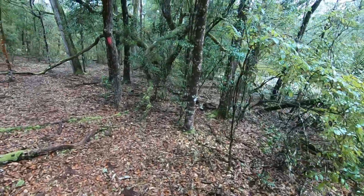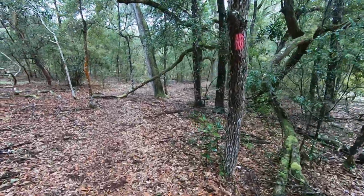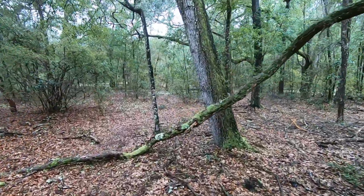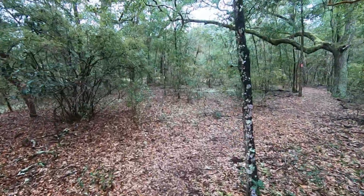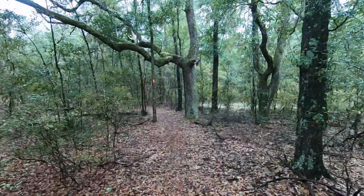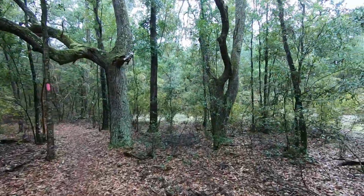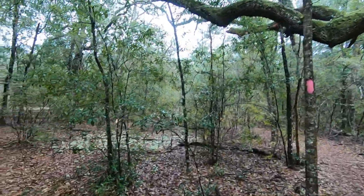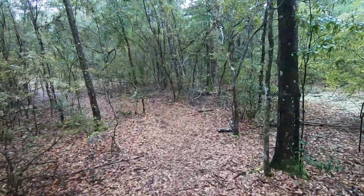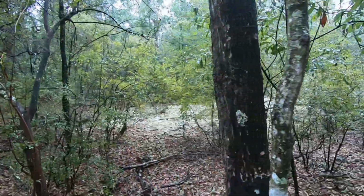Let's see, where's the trail go? Here we go. Trail's a little hard to follow on this return part of the Dunn's Trail loop. Here we go. Yeah, a lot of this, whatever this particular moss is, I'm sure somebody knows. All over the ground in here.